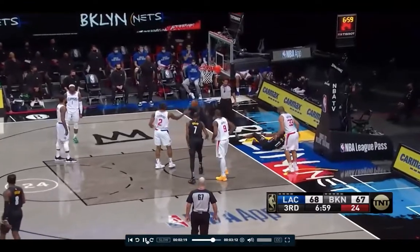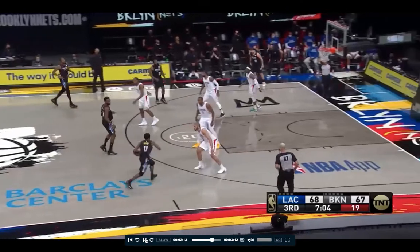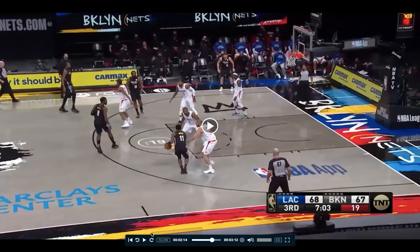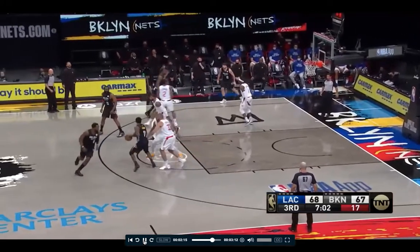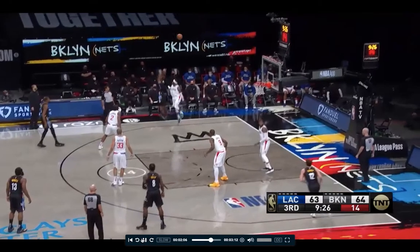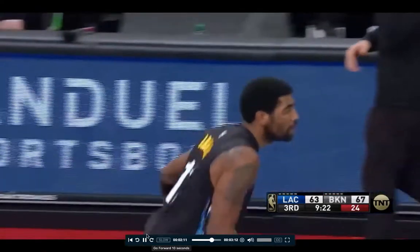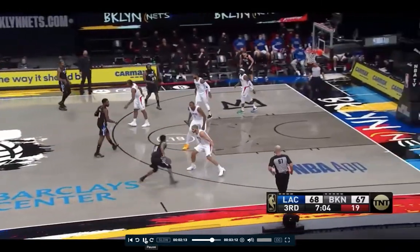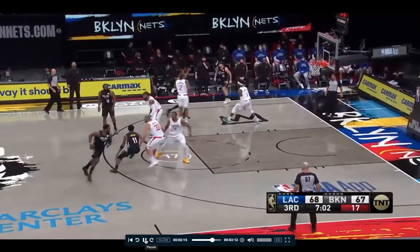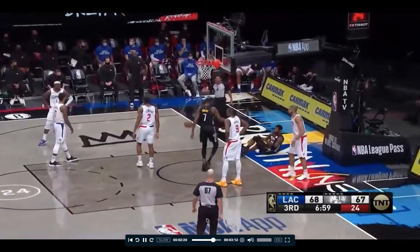Oh, what a drive. Okay, let's see. Look, see that he's with two defenders, and almost three with Paul George here. And look how he fakes a handoff. Look, again in full speed, he fakes a handoff, and now it's open here, so he has a clear vision for the layup.